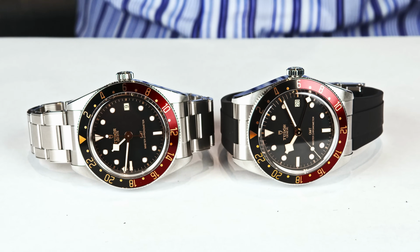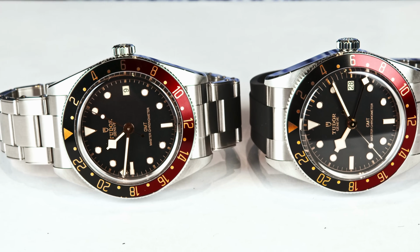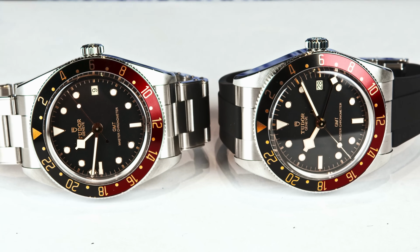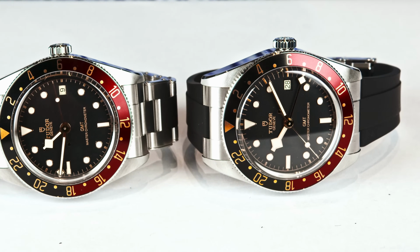The watch is anti-magnetic up to 15,000 Gauss, has to go through lots of testing, and is very accurate, meaning that COSC means -4 to +6 seconds, but Tudor's internal standard is -2 to +4 seconds.